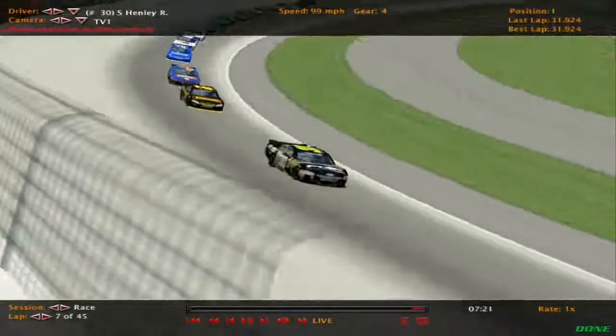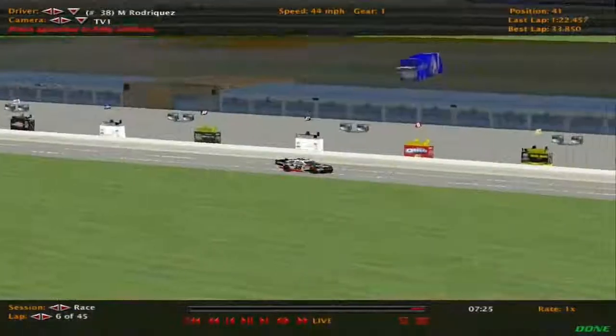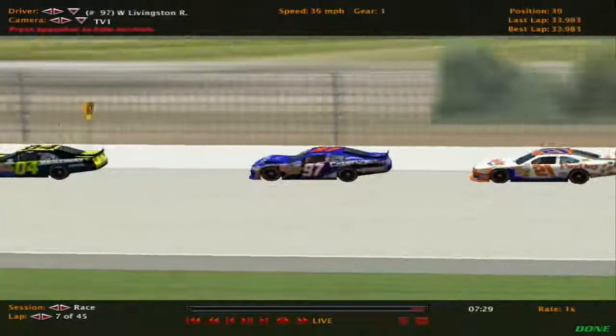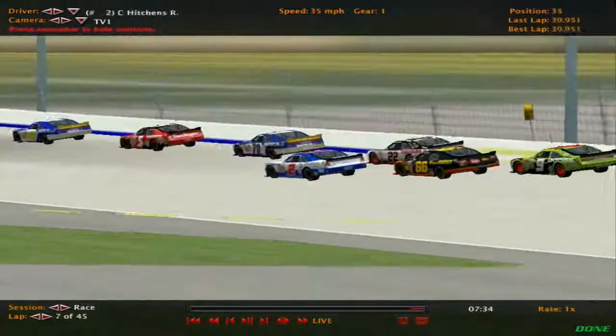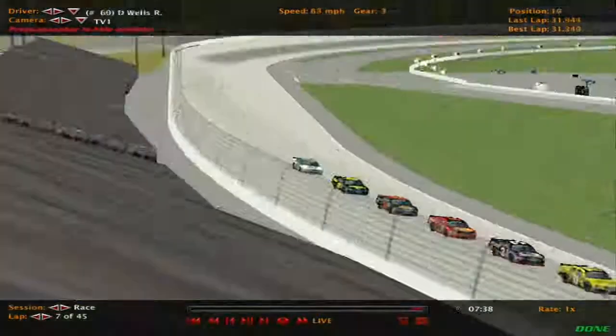Sean Henley stole the lead right there right before the start-finish line from Pichu London. And then we find there's Aaron Williams. He's back in 40th now. Willow Livingston has damage on the front end. I don't know if that's from that wreck or did he just run in the back of somebody. I think it's from that wreck. They're all trying to get lined up.